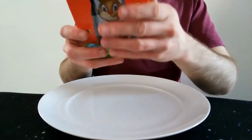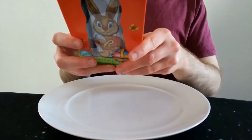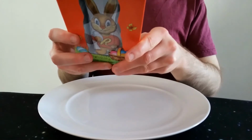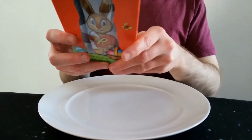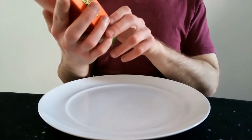So there we are. It says on the back, you already know the Easter Bunny, now it's time to meet the Reester Bunny character. Reester Bunny, our character. Always the best in the basket because he is made of delicious milk chocolate and filled with Reese's peanut butter. So yeah, there we go. And I think it looks quite nice.